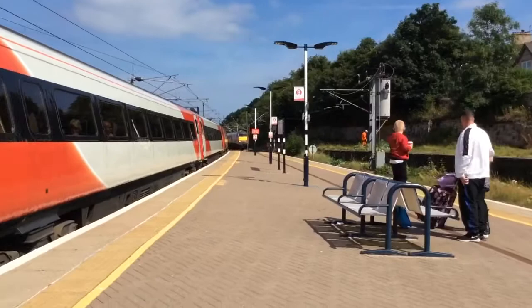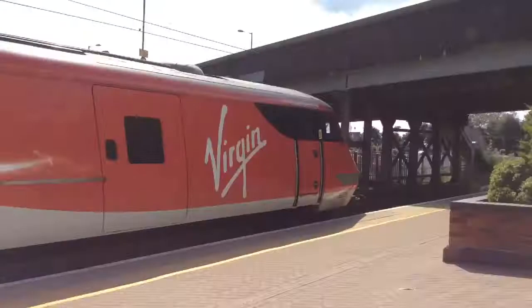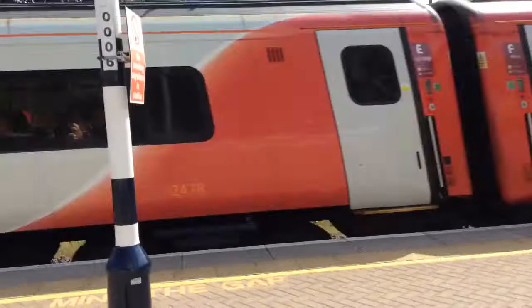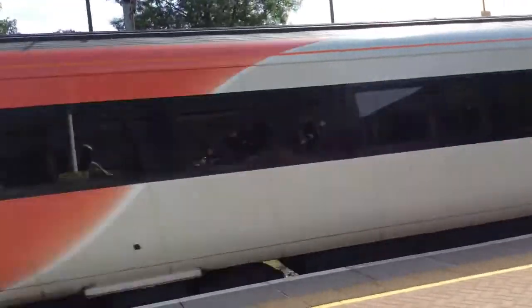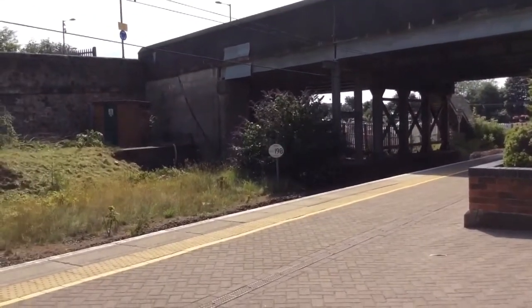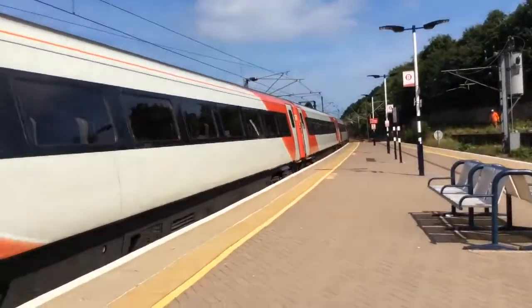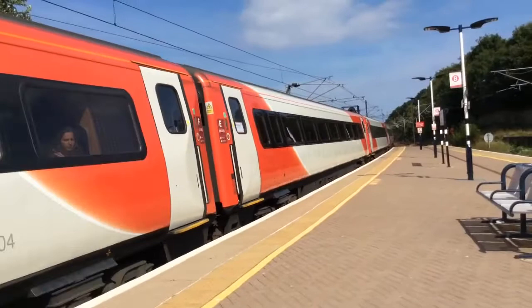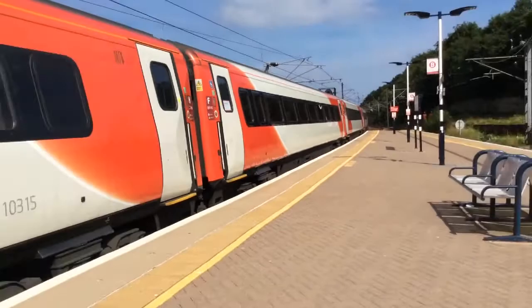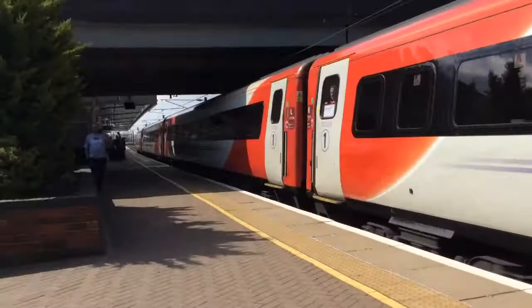Passing straight through platform 1 at Berwick upon Tweed is 82219 to the Cross, which is for your 12:40 1N14 train service from Inverness to King's Cross, and also leaving is 91129, which is for your 12:39 1S09 train service from King's Cross to Edinburgh. Running a bit slow.